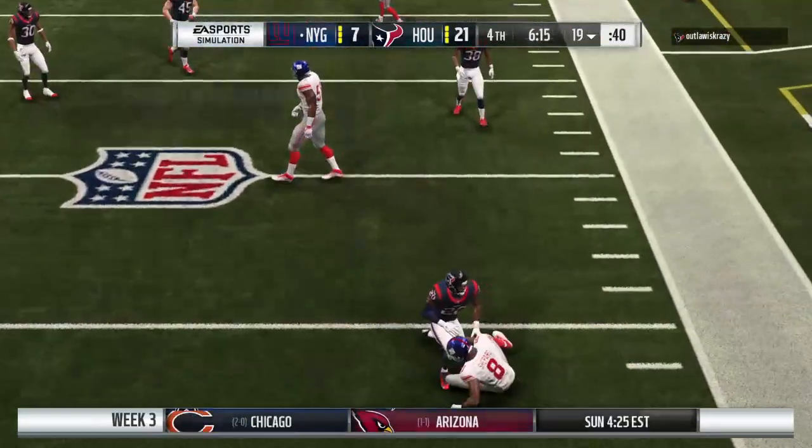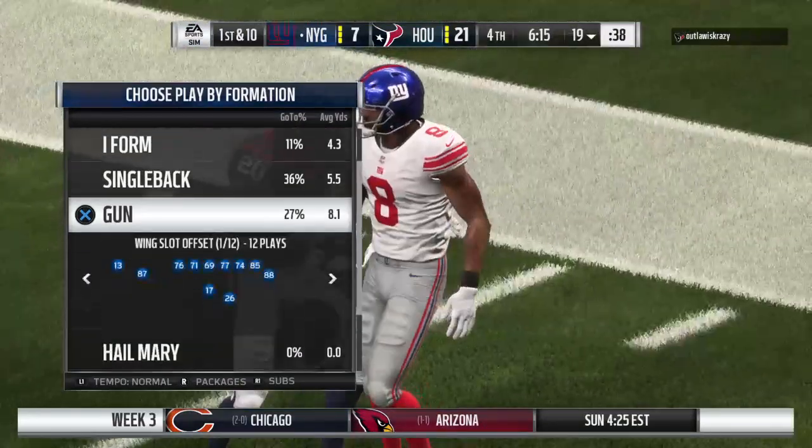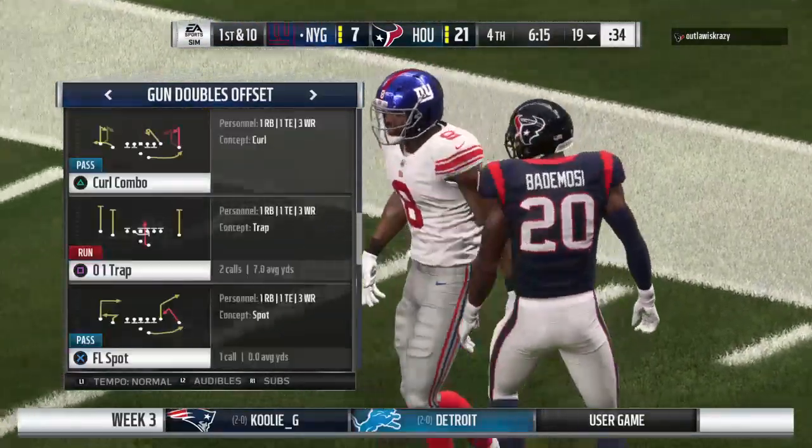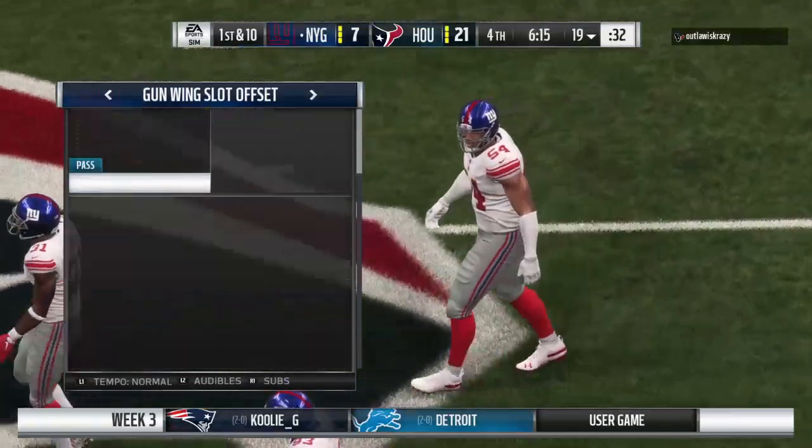It's a 42-yard punt. They keep him to just a yard on the return. And it'll be Giant football, 1st and 10. New York set to take the field.